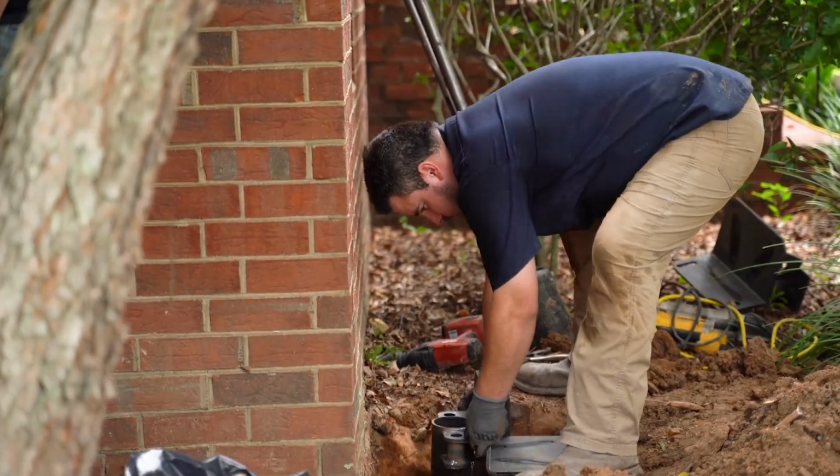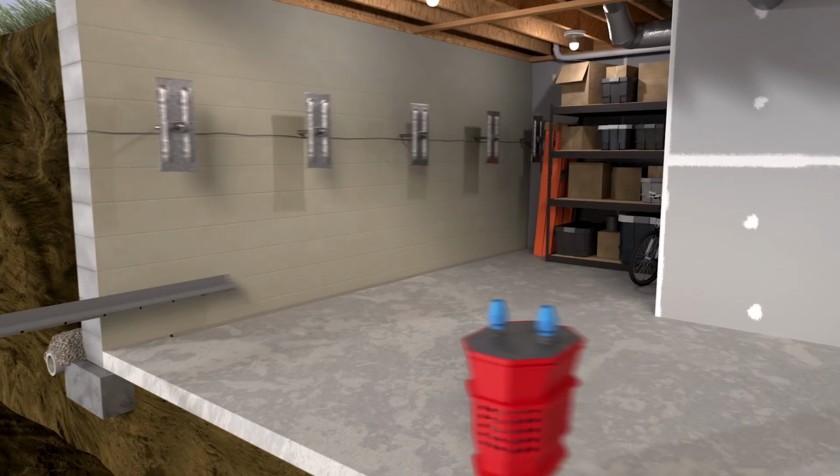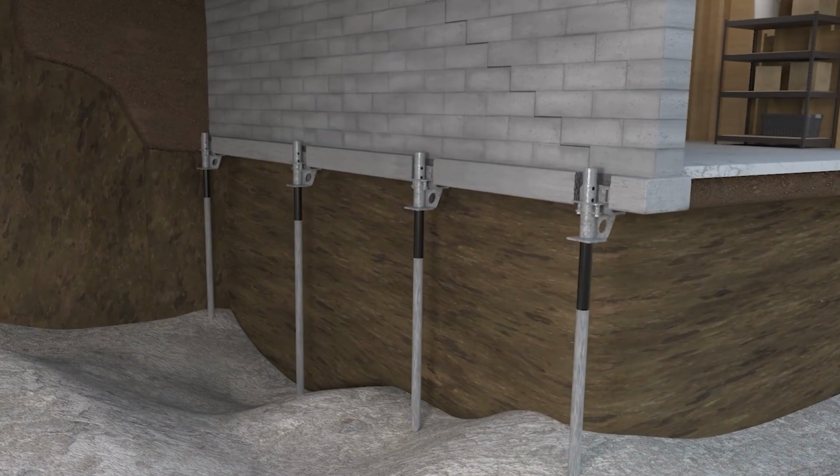The foundation repair pros at Groundworks have the knowledge and the tools to tackle foundation problems head on. They can install things like steel I-beams or wall anchors to help straighten out those bowing basement walls, foundation piers to lift and stabilize a sinking foundation, or crawl space support jacks to restore your floors.